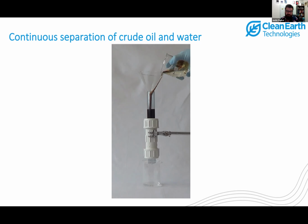So we think that's a neat idea, a neat way of thinking about sustainability and developing sorbents and deploying them in a sustainable and useful way. So you can see here the water passes through because it's a hydrophobic polymer. It doesn't interact with water. That passes through the filter, and the crude oil is retained.